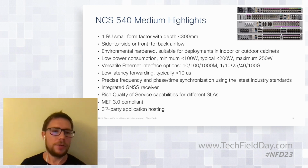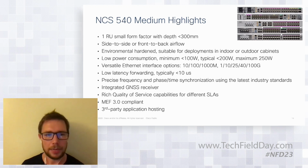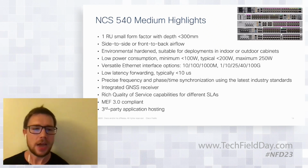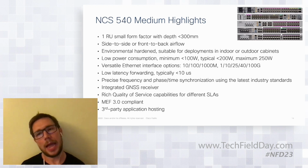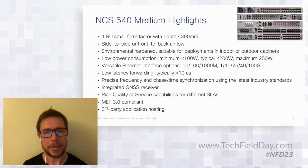Yes, we focus on frequency and time synchronization, especially for mobile networks. Some of the models have an integrated GNSS receiver to get synchronization directly from the satellites. Of course, we need a rich QoS feature set, including HQoS. Platforms are MEF 3.0 certified. And as mentioned, we can host third-party applications on the routers.